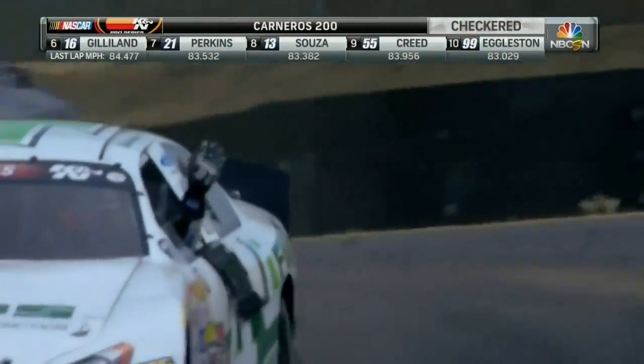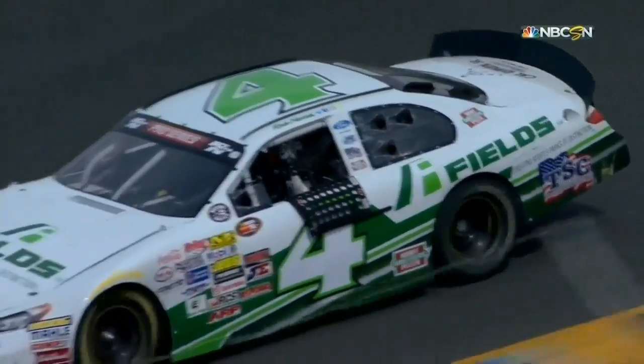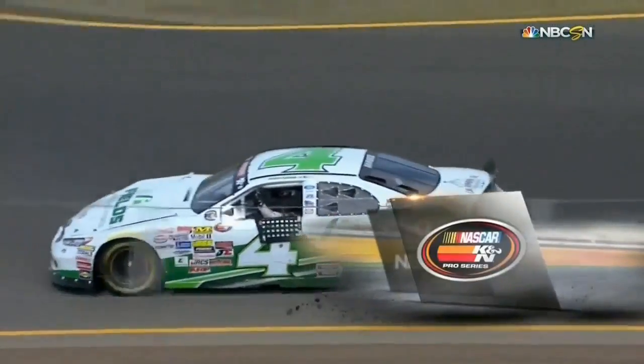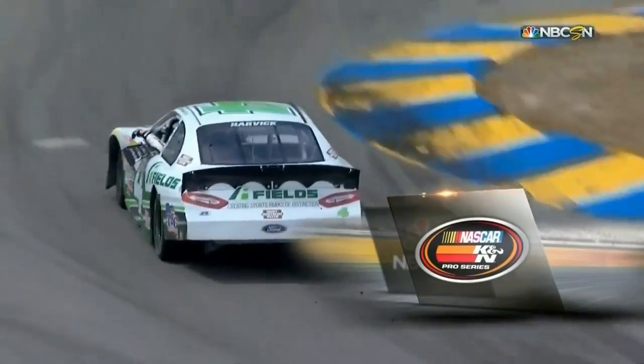But there's your winner from Bakersfield. And coming to wine country to celebrate a victory on Sonoma, a track he has not won in the Cup Series. Does this set up his tomorrow? We'll hear from him when we come back.